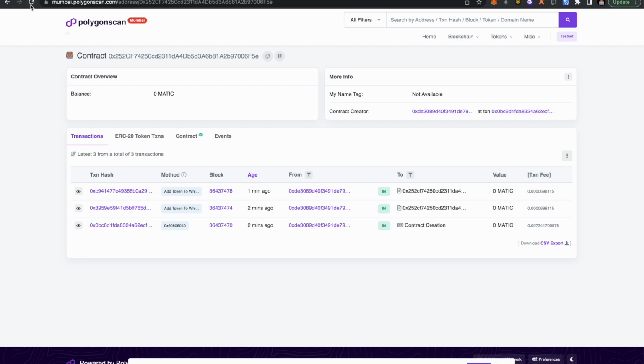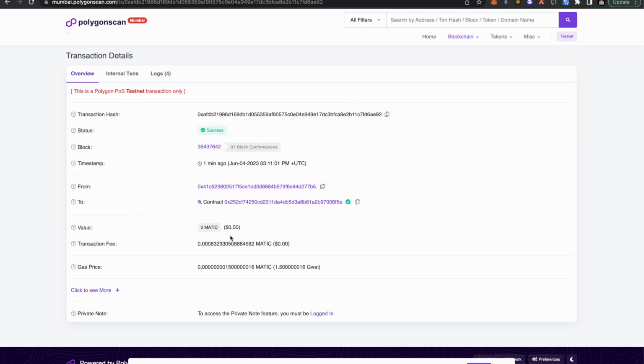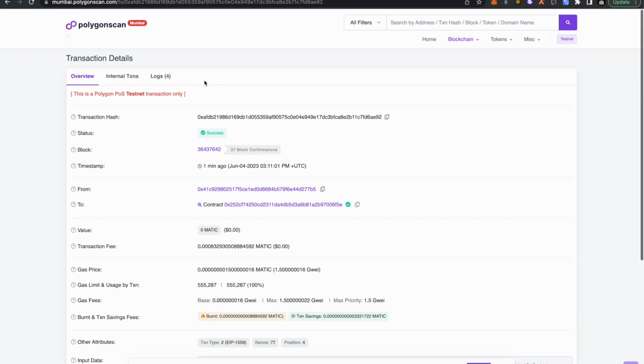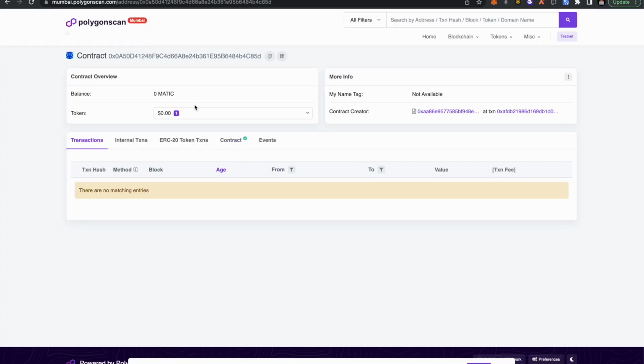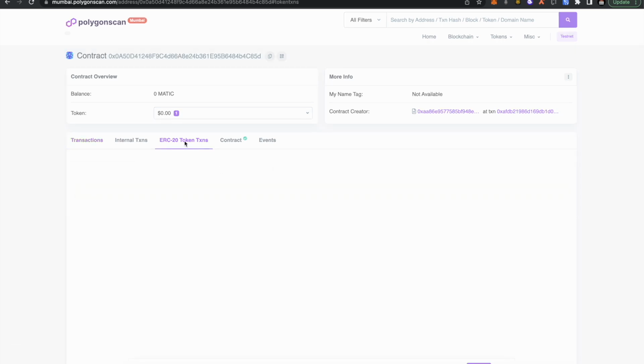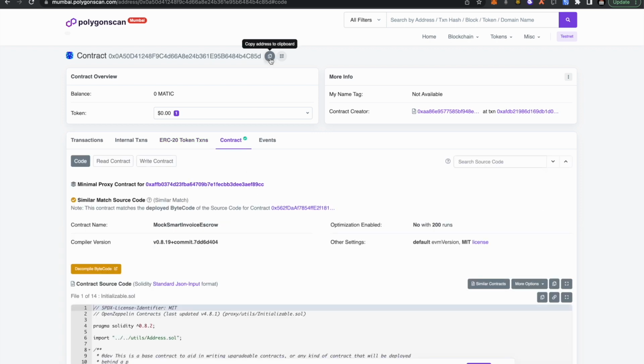So this is the Vayam protocol contract, and there is a create deal function that I just called before, and this create deal function has deployed a new smart contract, which is the invoice, smart invoice. Smart invoice has already received 10% of the total amount, which is 200 mock tokens, which we can consider as USDC.